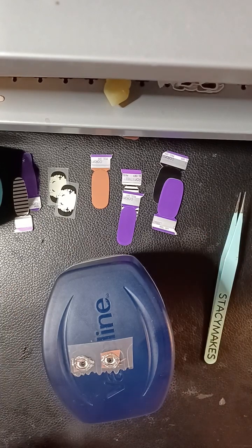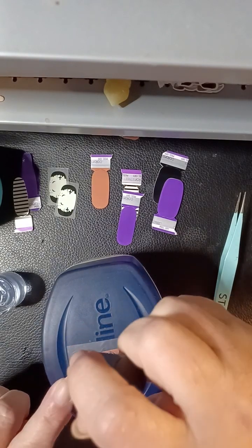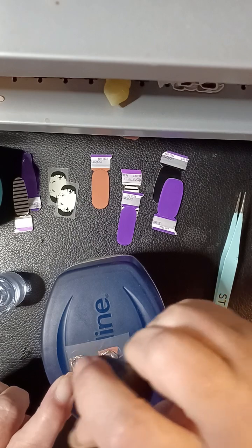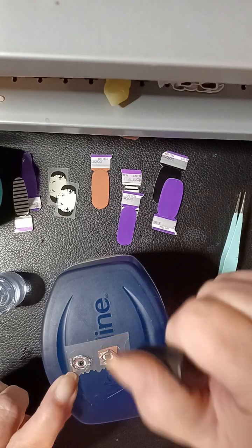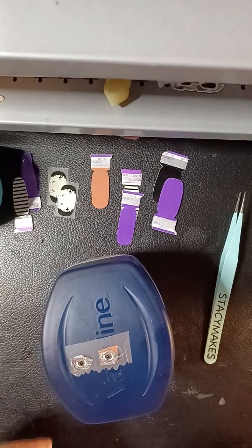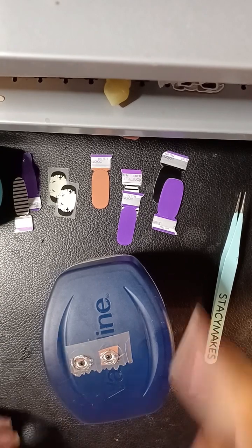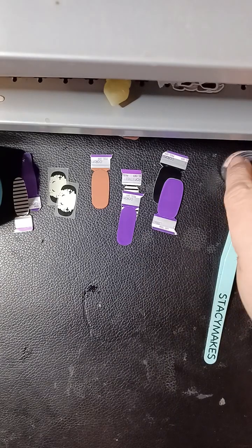Okay, and then out the door again. Now the only concern is that I can lift those off there. I haven't tried that part yet. All right, so we're going to set these aside because we don't need them yet, but now they are made.